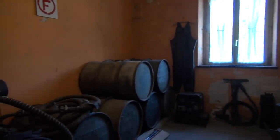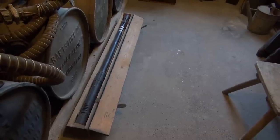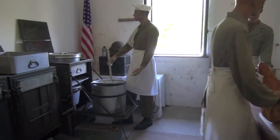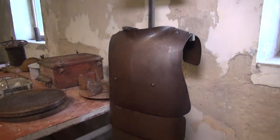That's a very nice collection they have here. It is, isn't it? So is that a 20 or a 30? It's a 20, yeah. From the flak violin. You really don't see that a lot. 1943. You never see these armor suits anywhere.